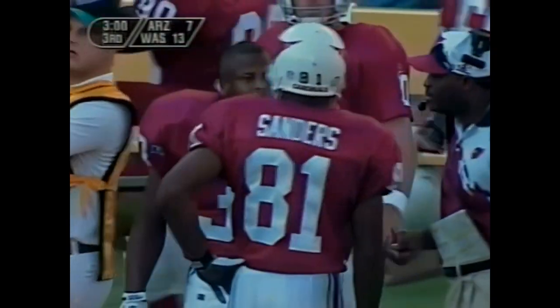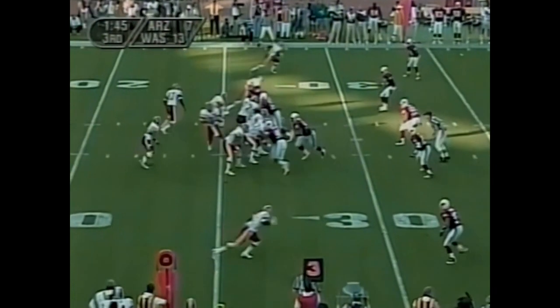Centers would have been better off eating the ball. There were no Cardinals downfield. That's 6 points. And it's going to be Leslie Shepard. Touchdown.